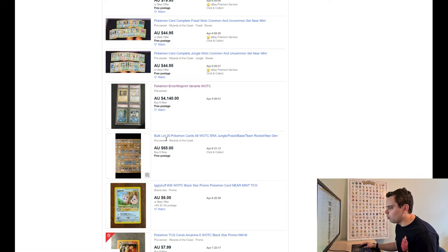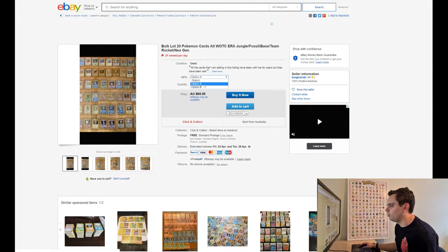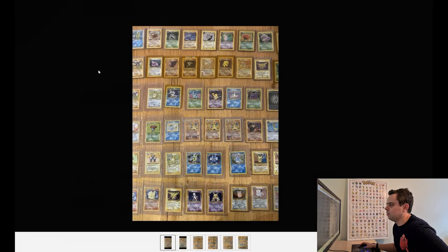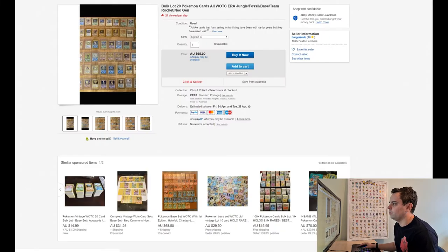I did see another one. Bulk lot, 20 Pokemon, all WotC Era, Jungle, Fossil, Base. $65, that's actually not that much. Oh, this is one of these weird ones. Option A, Option B. What does that mean? Option A is a holo, a non-holo, commons, and a trainer. Option B is much the same, except you get some first edition commons. Oh, so you could get any card from there. Well, I'll tell you straight away, it's not worth your time. There's some Charizards there, that's pretty nice, but the rest is a waste of time.